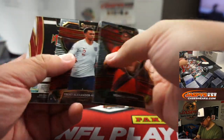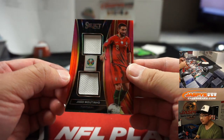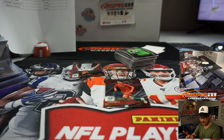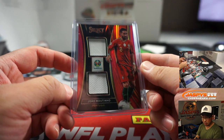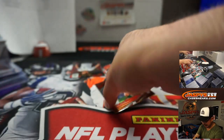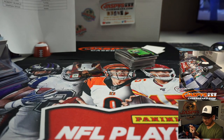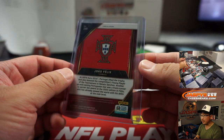Joao Felix is a big name. And Joao Moutinho, 45 out of 65. Dual relic. Also a big name, maybe not as big as Felix, but 45 out of 65 for Portugal. That goes to Robert Runkel along with the Joao Felix. Field level right here. That's pretty good.